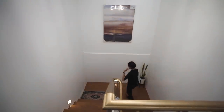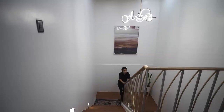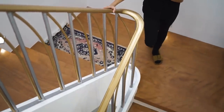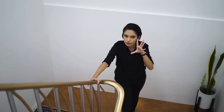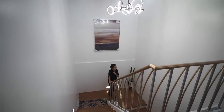Okay, so as I head up the stairs, there are a lot of things that I noticed actually. The first one being, check out the curvature of this one. So the handrail, not just the handrail, but also this section. So I don't see that very often. It's very art deco. In fact, this house feels like a very modern or toned down art deco vibe. That's what it feels like.